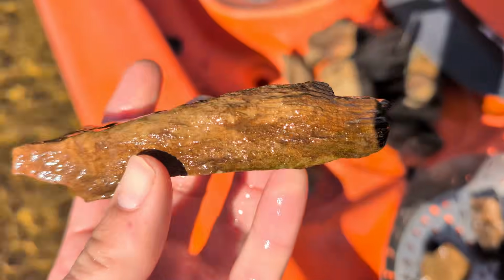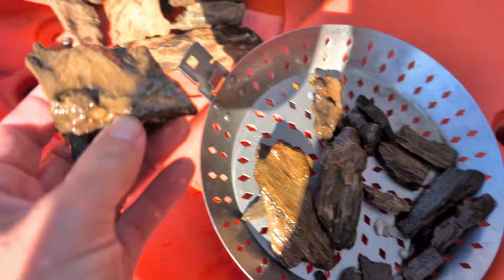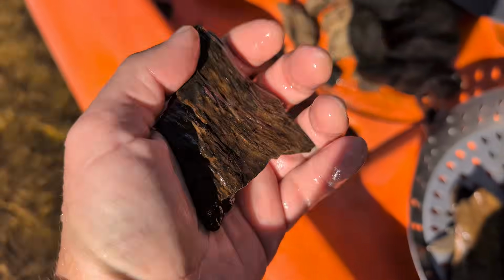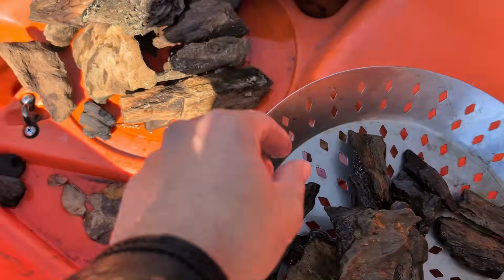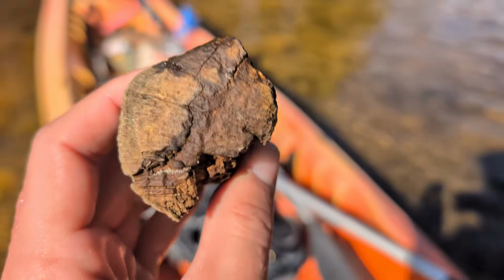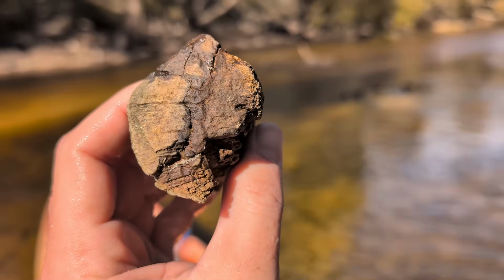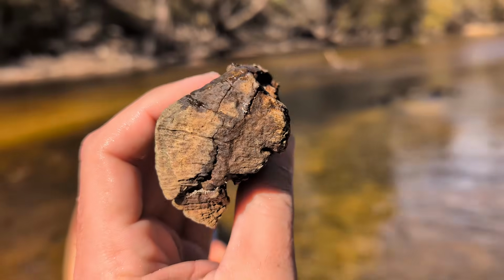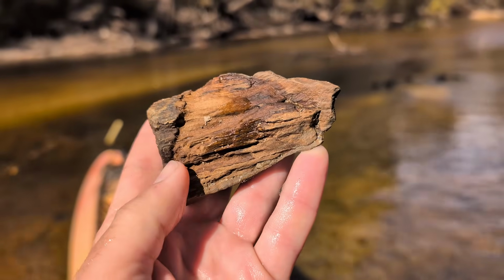So what I do want to do is try to cut and polish some of this stuff. I haven't found very many super thick pieces today, but I do want to give that a try. Like that there, maybe if you cut that, might see some cool wood grain. Why couldn't I think of the word? Right?